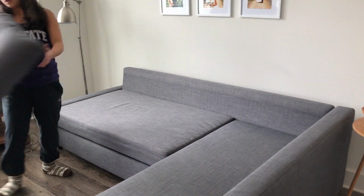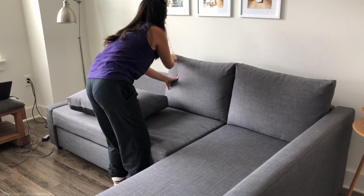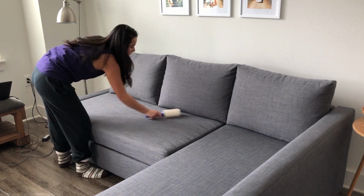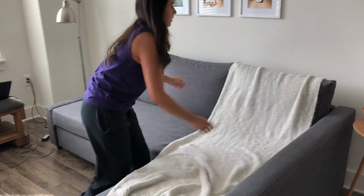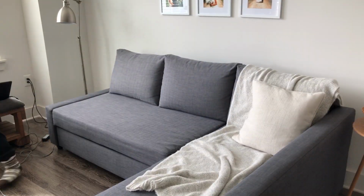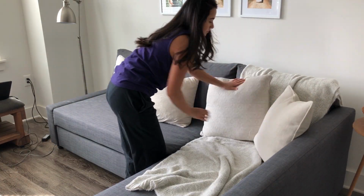So then I put everything back and I lint roll all the pillows to make sure that they are perfectly clean. Spotless! Then I put everything back. Wow, look at the attention to detail. I put the pillows back, I stomp away, come back, put some more pillows on, and make it look perfect.